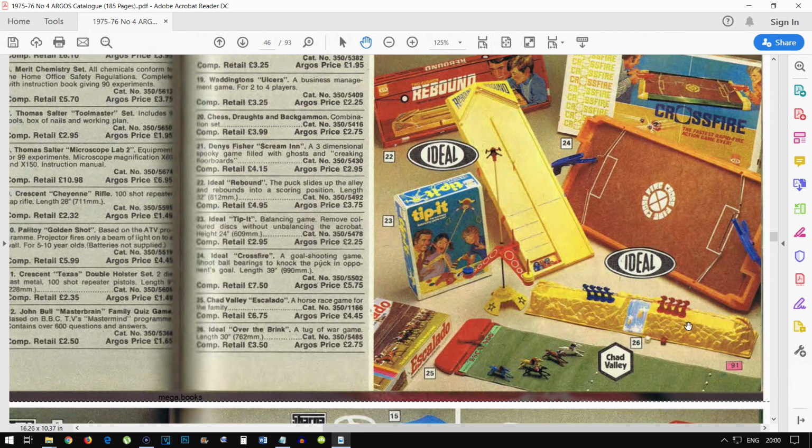That must be Over the Brink. That's like a tug of war game, isn't it, by the looks of things? How bizarre. And Tippet, a balancing game. See, those sort of things, they would give me anxiety probably if I played them now. I still think I got my anxiety disorder from playing Buckaroo and things like that.